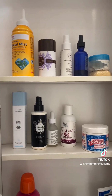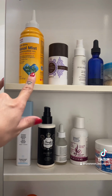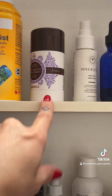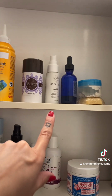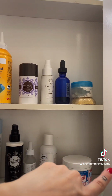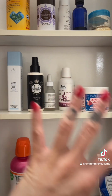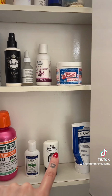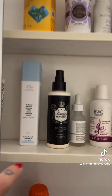Love. This is like my main section of the stuff that I use. Nasal mist, if you haven't gotten into nasal mist, what are you doing? This, my La Vanilla deodorant, my special little facial oil that I make myself. Keep it so simple. I'm a big fan of oils of any kind. It's like a balance. You want to make sure you kill the bacteria and then you want to rehydrate the skin with really good oils.